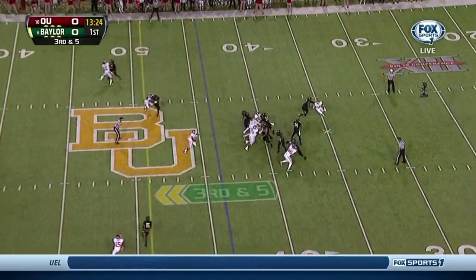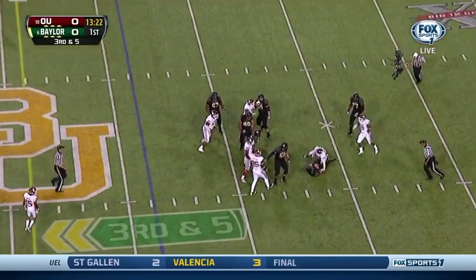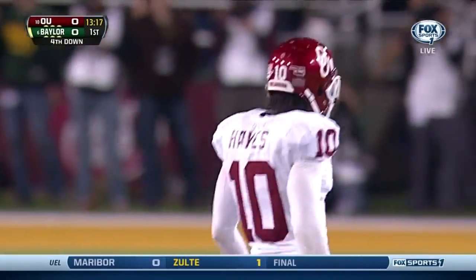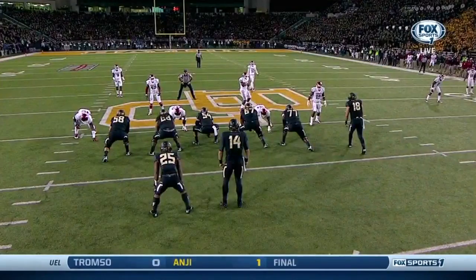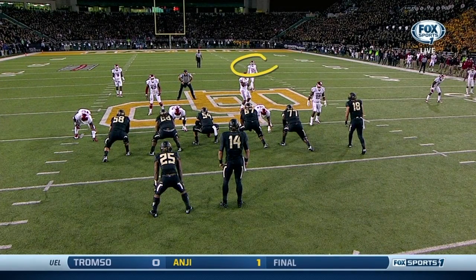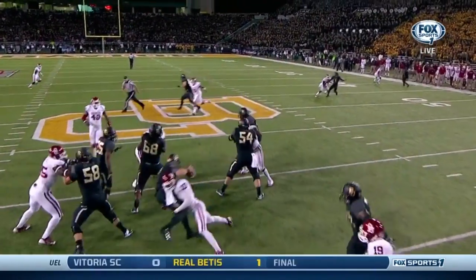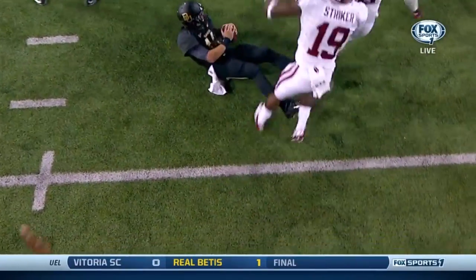On third and five, Petty gets hit and he goes down. Sacked by Quentin Hayes. Quentin Hayes is going to come from his safety position all the way back deep, and he's going to blitz on a delayed blitz and get to Bryce Petty. Great coverage on the outside, a terrific job of the delayed blitzer.